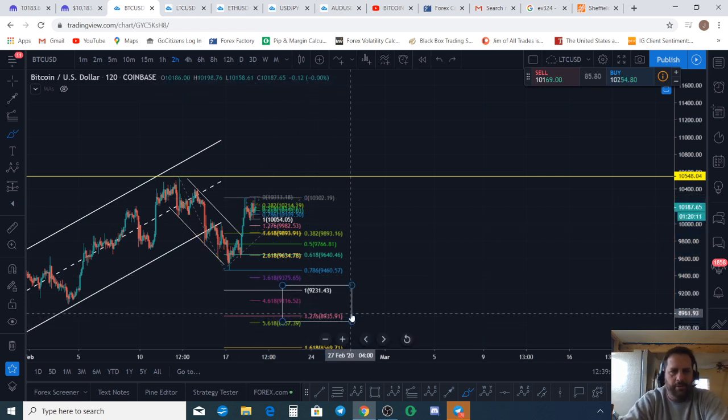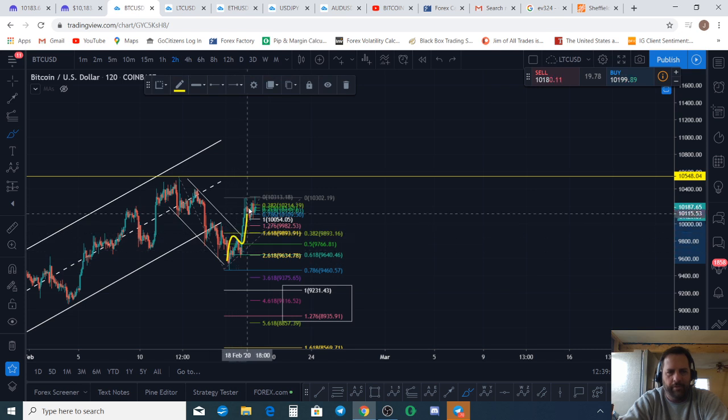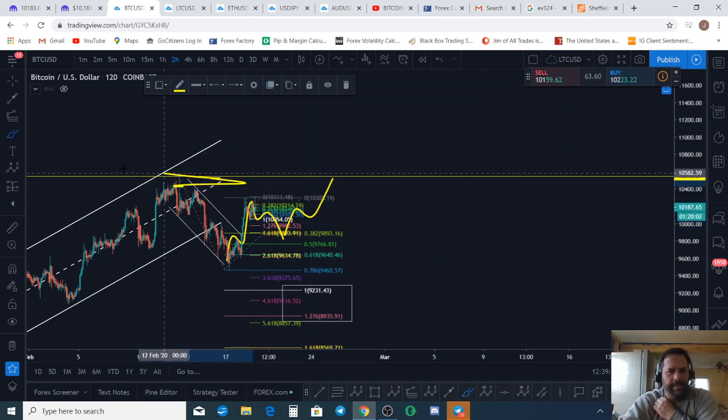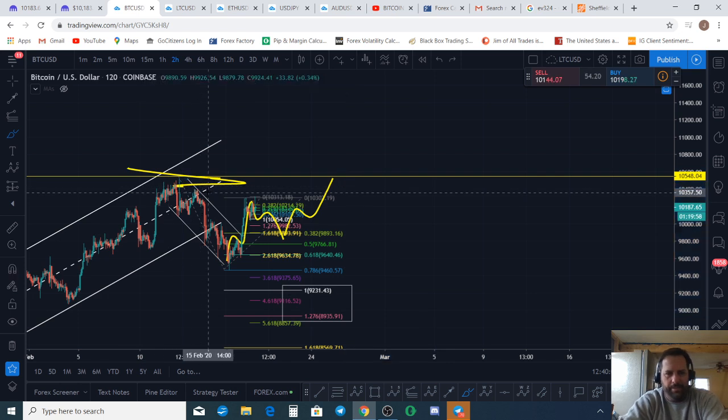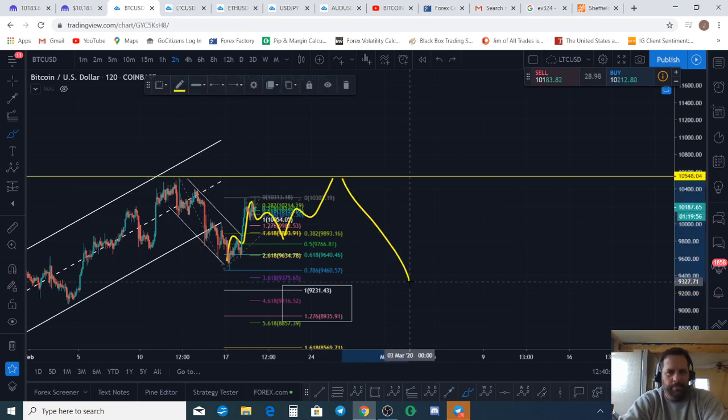Now, what could be happening is we got a three-wave move here. We're going to get some kind of a three-wave move down. Then we're going to get another three-wave move up that's going to come and retest this high, and then we're going to come back down. So that's another possibility here, guys, that we might be playing out.